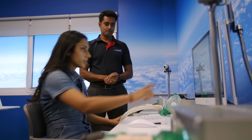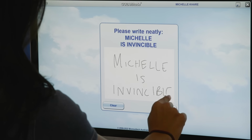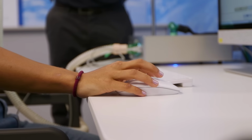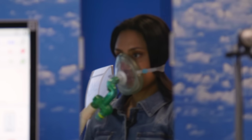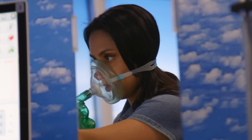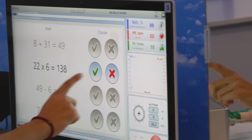Okay. So I'm going to be expected to do a bunch of cognitive ability tests while my brain has less oxygen. Yes. Sign your full name. Hey, if you're ready, we can start. Hypoxia is scary because the symptoms are gradual and you may not know it's happening until it's too late. Lightheadedness, your motor skills are not going to work properly, and there's going to be a lack of oxygen and you'll be able to feel that and see it.